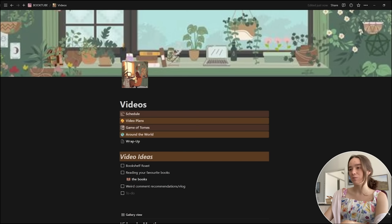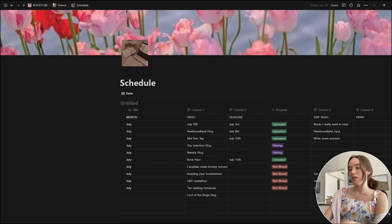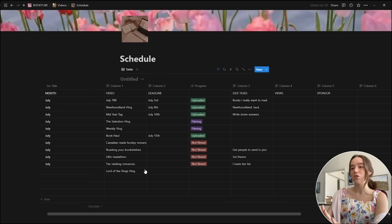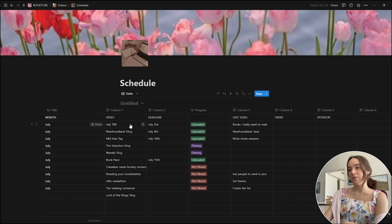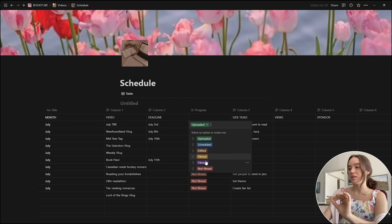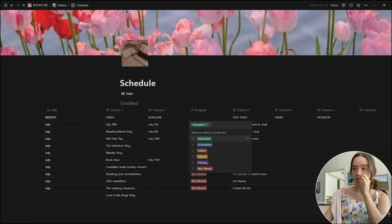So if we go, for example, to my schedule, you can kind of see how I work it out. I just put in a little table here, so everything is just so easy to do. Basically, I just put the month and then the video. A lot of these are still not, well, actually we can change these together because I need to update this today. And then I put a little column for side tasks, like stuff I need to do before I actually start filming. It's just so easy to add in little tags. I wish I would have done this when I was in uni with all of my assignments and stuff, but basically we just have not filmed, filming, all filmed up, edited, scheduled, and uploaded.